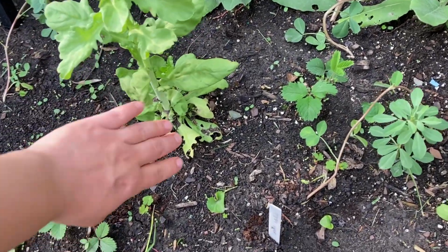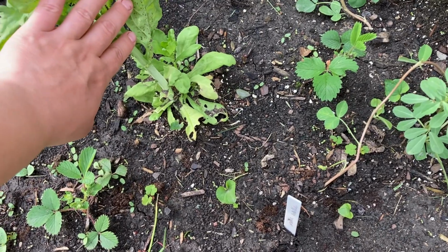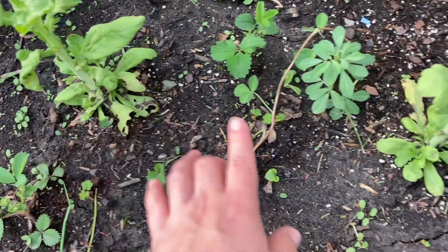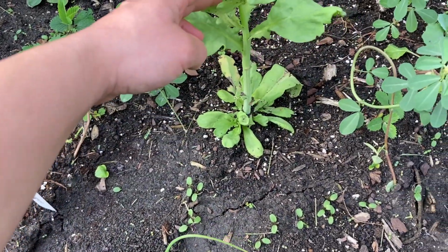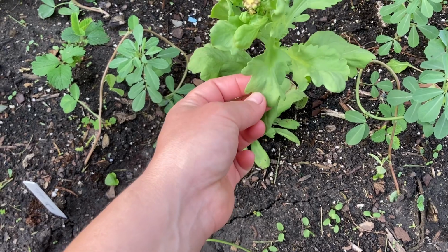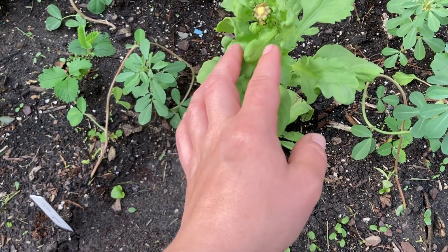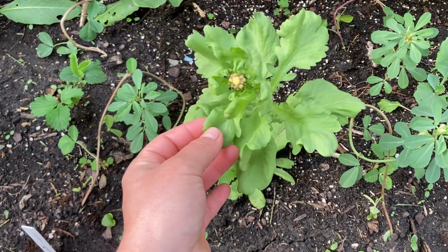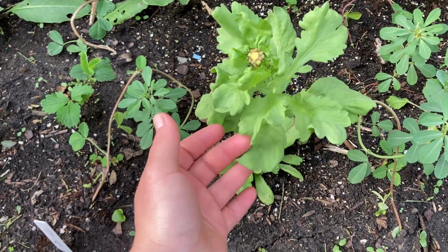But I have already been harvesting this shungiku. You can see that there are leaves missing all around. So it keeps growing up, and all of these leaves are edible. They will become tougher after the plant blooms, but still I am really happy that I have this in the garden.